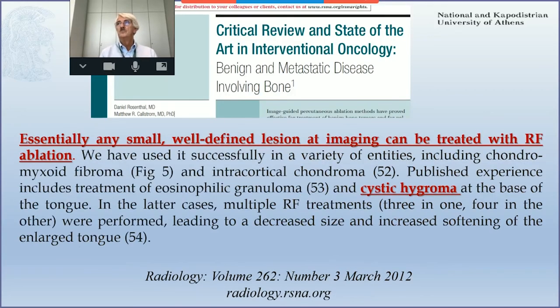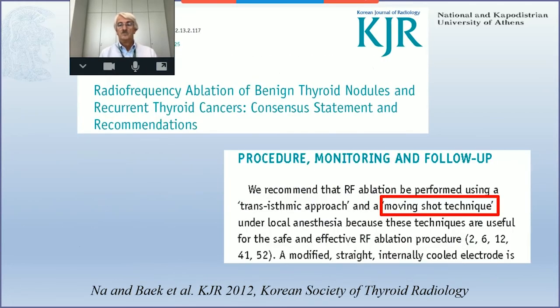So we thought a little bit about how we're going to treat this, and there are a few papers we found about cystic hygromas, which were treated by ablation, with RF ablation. So we thought, why not try to ablate those lymphocele areas and try to destroy the tissue in between by ablation. And in order to do that, we thought about what we do in thyroid cancers and thyroid lesions. And we used the classical technique described by Baek a few years ago, the moving shot technique.